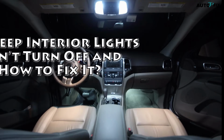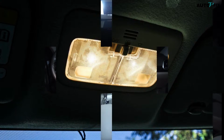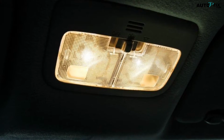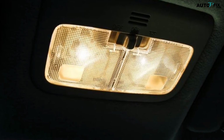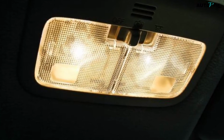Why Jeep interior lights won't turn off and how to fix it? Many Jeep Wrangler owners have been noticing that their interior lights won't turn off automatically when they shut their doors. Some people have even had to disconnect their batteries to get the lights to turn off. So, what's causing this problem?